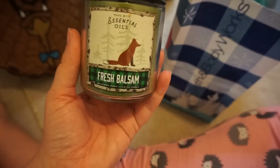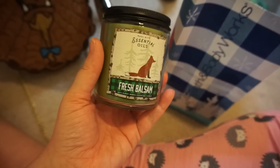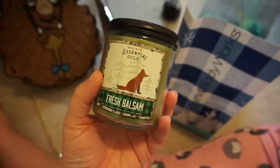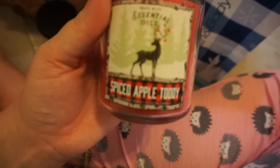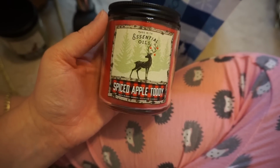And then I also picked up some candles from Bath & Body Works. The other day they had their 1 wick candles for $4.95. And I love the little packaging on them. I thought it was really cute. They're a little smaller. So Fresh Balsam has this cute fox on it. It's like a Christmas tree scent. This one is for myself. I got Spiced Apple Toddy also for myself. I loved the little deer on it. I thought that was adorable.